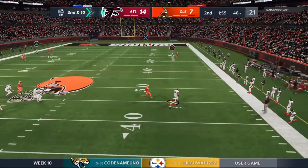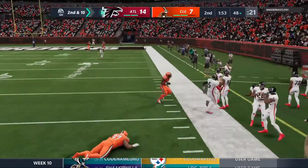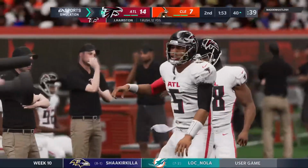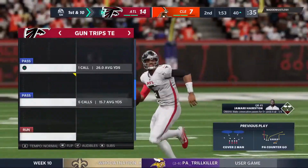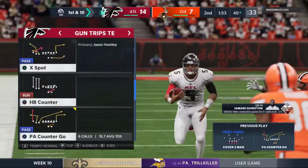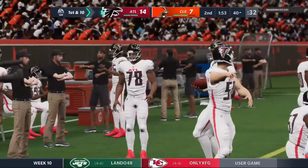Escaping the pressure right. He'll run it. He's got the first down and more inside the 40. And he's able to get this to the 40-yard line before he's out of bounds. A nifty bit of scrambling there. 12 yards, first down.